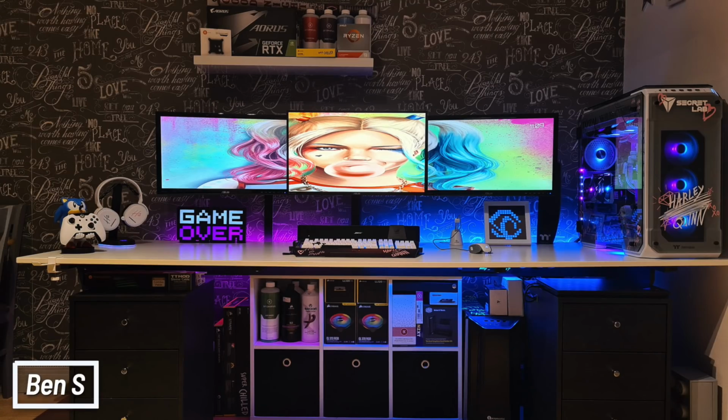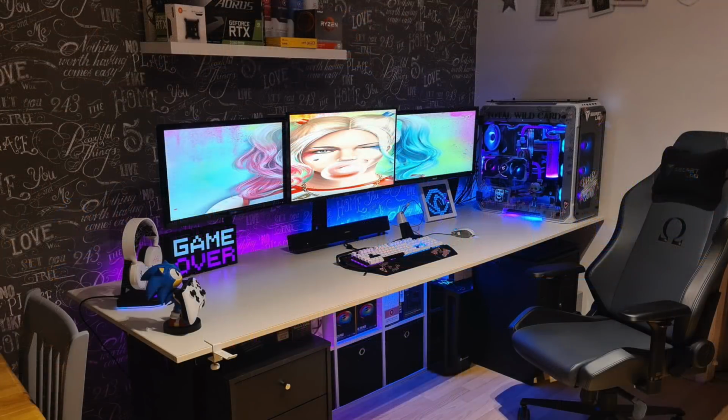First up, we have Ben with the Harley Quinn setup going along with his triple monitors here. And as you can see, it's more than just the actual wallpaper. It's stickers on the PC. It's a bit of the writing on the wall, which I assume is a wallpaper. But as you know, with like the Suicide Squad and the really terrible Jared Leto Joker with the writing, I feel like that also kind of fits into the theme.